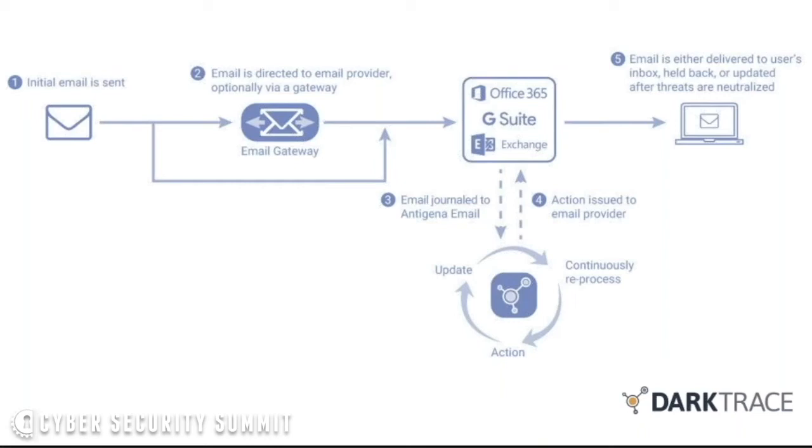As a result of sitting here and not in line, and leveraging API access for when we want to actually change an email and update an email and action an email, you can action that email at any point you'd like, not just when the email is originally processed, but at any point. So if you get new data to support an updated action, you can leverage number 4, that action issued to the email provider, that API access, and update that action and issue that action at any point.